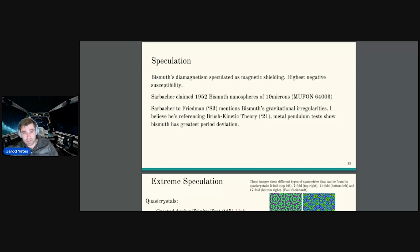Sarbacher, once again, claimed there were bismuth nanospheres of 10 microns. Here's that MUFON case for you. If you have a MUFON registration, $5 a month, you can look up this case number and see what somebody wrote about that.